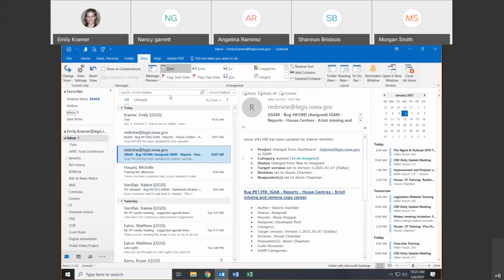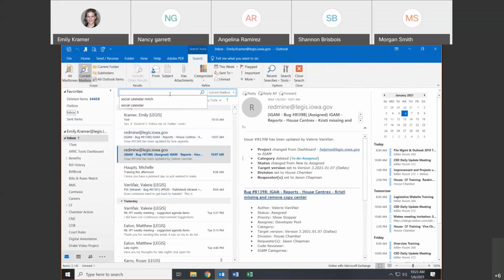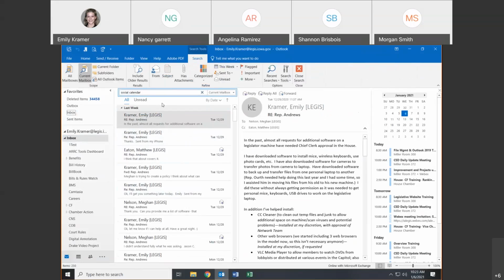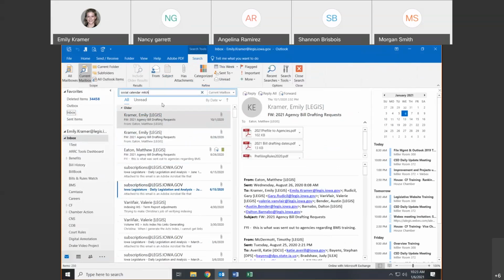Again, there is a search up here that allows you to search your folder for anything. Just like with our File Explorer, if we want to search for something, I can enter a search term, hit enter, and it will pull up all of the email that matches that search criteria. This is a very comprehensive search, so it will pull up results if it finds that word in the sender field, in the to field, in the subject line, and in the body of the email message. So you can always use that search if needed.